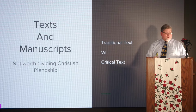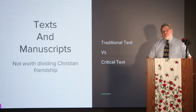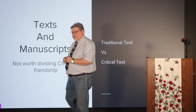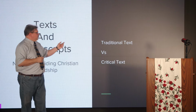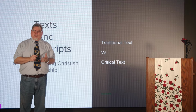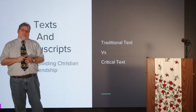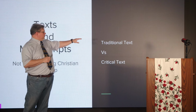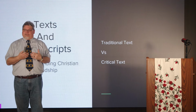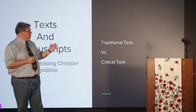Some people would ask me, Dave, what is the difference between the different versions of the Bible? It comes down to texts and manuscripts. There's two sets of manuscripts out there, two sets of texts, if you will. The first one is called the traditional text, and this is where we get the King James, the New King James, the Modern English Version, as well as the old stuff like the Geneva, the Bishop's Bible, the Tyndale. All those were translated from the traditional text. That traditional text consists of the Masoretic text and what people would call the Textus Receptus for the New Testament.